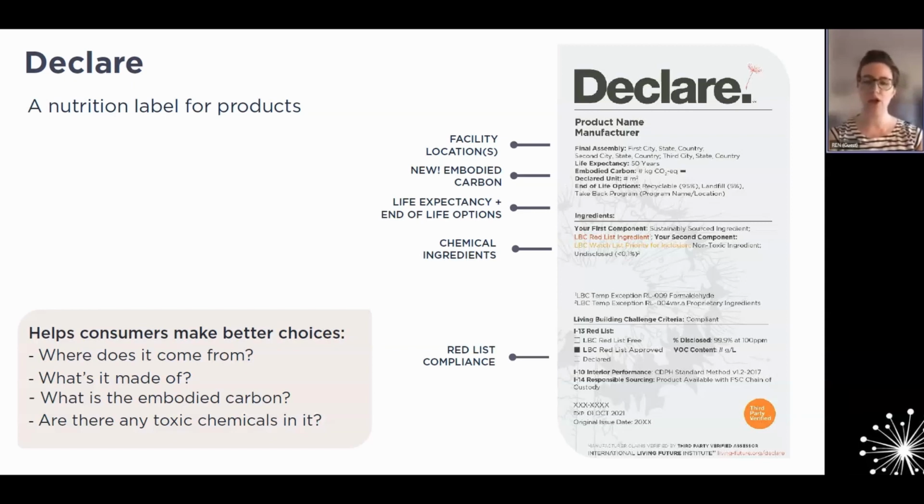And it will tell at the very bottom there, it will give you the red list compliance and how much and the VOC content there. And so it really is a very simplified way for designers to make a choice in 3 seconds. Is it red list free or is it not? Is it declared? And so they can make a choice really quickly. When I was a designer, sometimes you have like 10 minutes before a meeting, you got to find something really quickly. You need to make a choice really quickly.